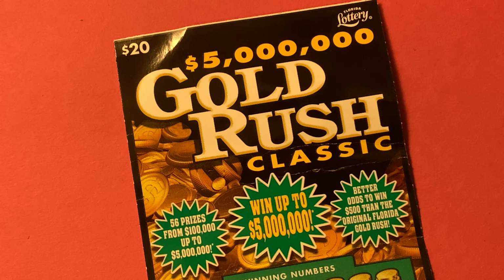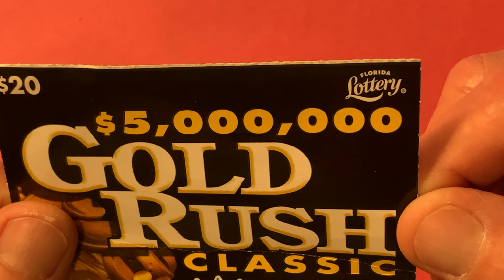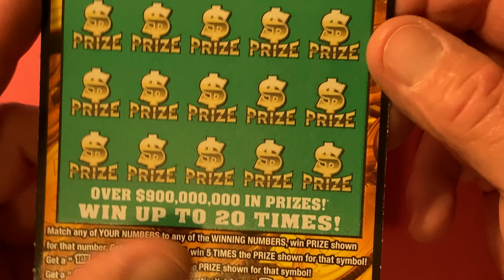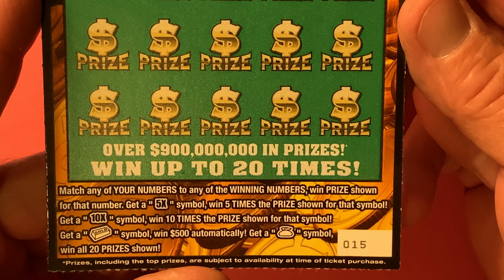And I'm back with one of my favorites, a $20 Gold Rush Classic from the Florida Lottery. Look at that. It's got a white line. It's been beat up a little bit. I don't know what's going on. They're not taking care of these tickets at the store. May have to call the cops. Man, they're abusing these tickets down here.